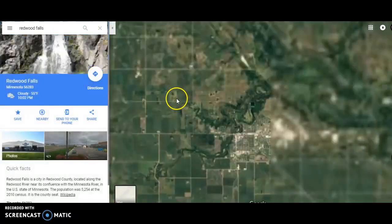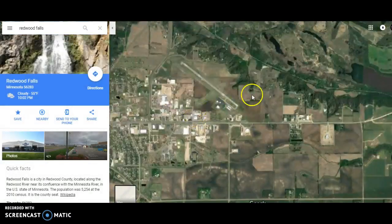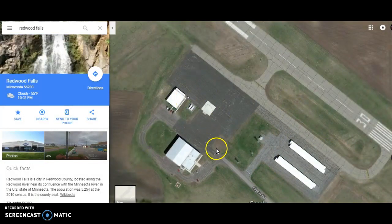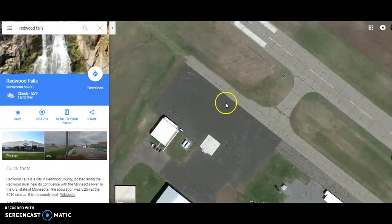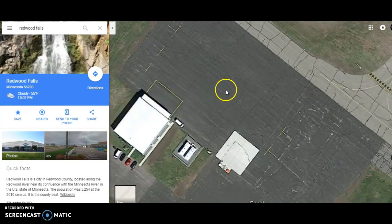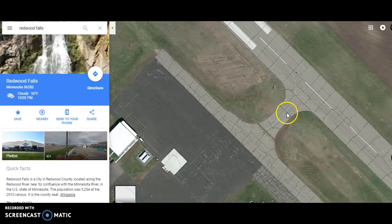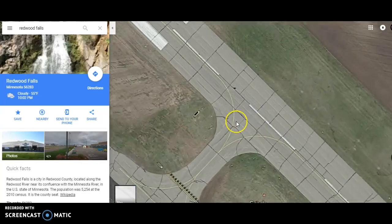So we're going to head over to Redwood Falls, Minnesota. Here's their airfield. Would you believe me if I told you there's a EMS helicopter right here? So like I said before, they do not need helipads to take off. They actually do use taxiways. So this is a taxiway right here, and this is a taxiway right here, technically speaking. But anyways, this is a runway.